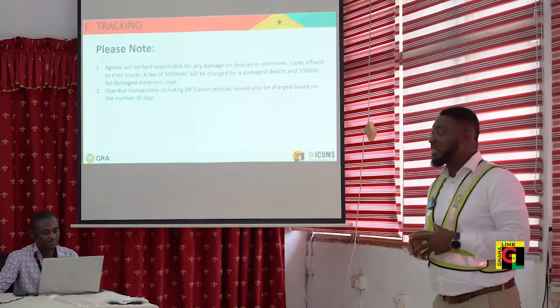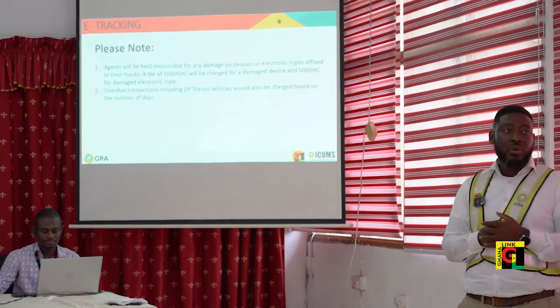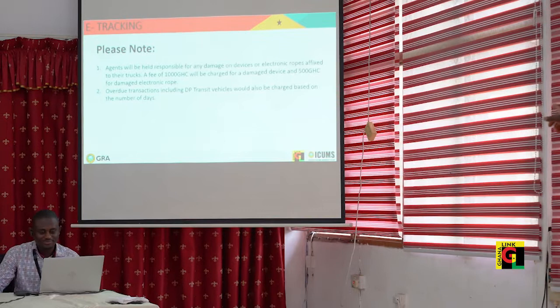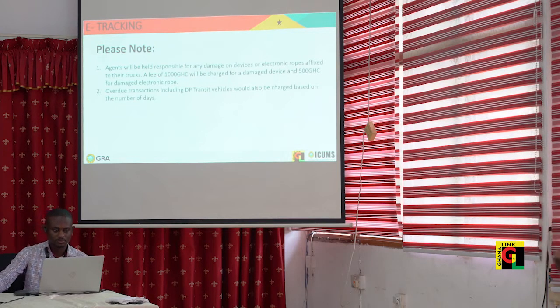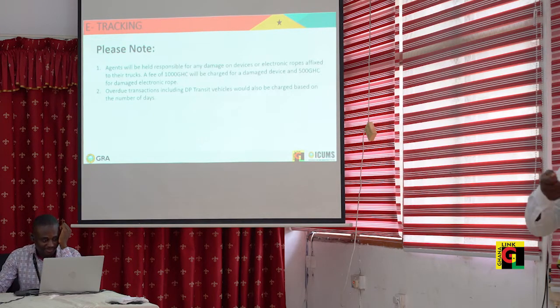Now what we have resolved is that if you take the device and it is damaged, by the time you bring it, you are going to be charged for it. It is 1,000 Ghana cedis for the device, if you bring it. But it depends on the circumstance under which the device is returned. Sometimes it's an accident. If we check the device and it's beyond any reasonable doubt that it is not your doing, nobody can charge you, because accidents are bound to happen. So with that one, we cannot fault you. But if it comes and we notice that you had something to do with it, like the rope cut and other things, and sometimes when the device returns, we see that you've opened the back. I don't know for what purpose they do that.